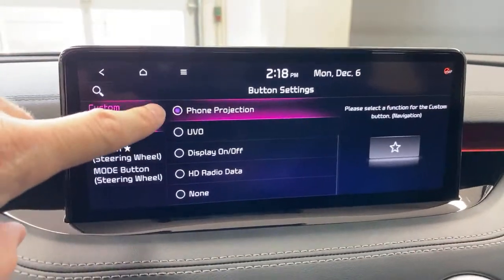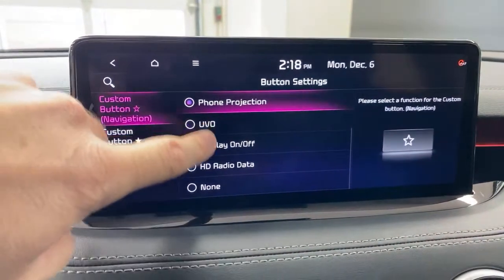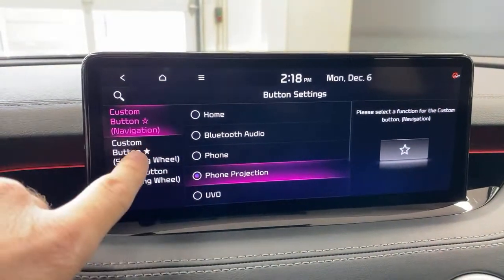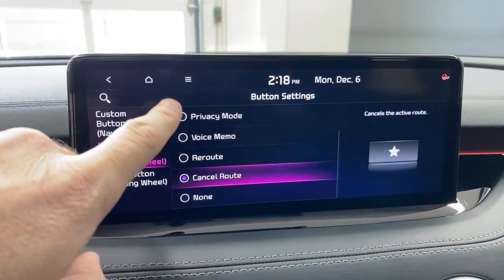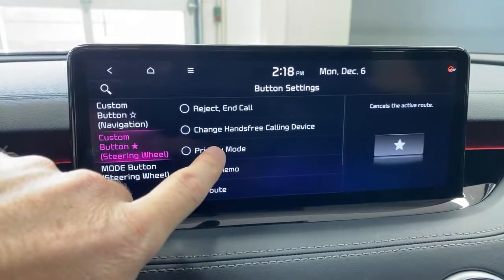It's currently set to phone projection. You can bring up Uvo. You can turn the display on and off, HD radio data. So you can pull up any one of these things: phone, Bluetooth audio, home, those kind of things. And there's also a steering wheel button, which you can set up for privacy mode, voice memos, reroute, cancel route, none of the above, change hands-free calling device.